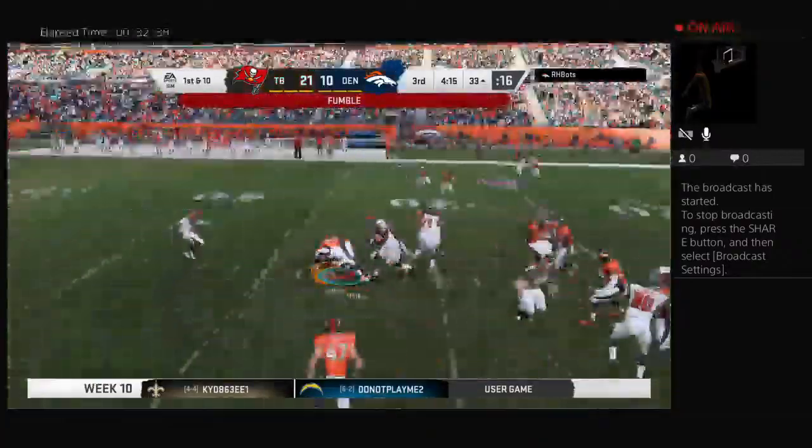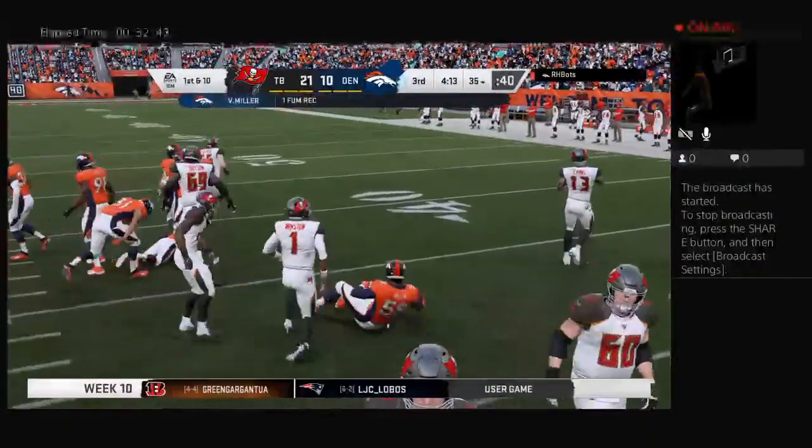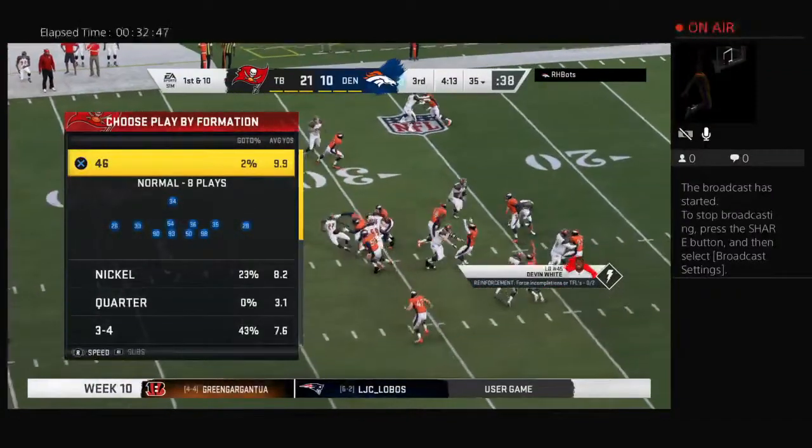And the ball is out. Jones got hit and lost it. It's picked up by the Broncos. And his crew will take over with a football at the 35-yard line.